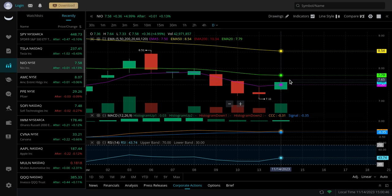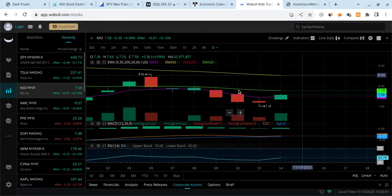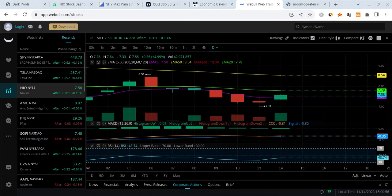The daily is looking good. Look for a little drop and pop, and I think it's going to be getting very close to $8 very, very soon. So I'm leaning more bullish, guys. That's what I'm seeing for NIO, and I think that there's going to be some upside coming for tomorrow and beyond.